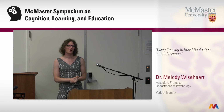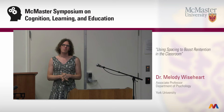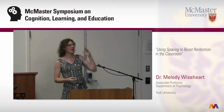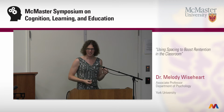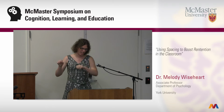Okay. So we taught people obscure facts, and we taught people to place names with pictures. So this particular picture happens to be one that's a little magnified image of a coccolith, which don't ask me what that is because I'm not a geologist, but it's some kind of geology thing.